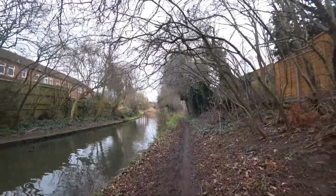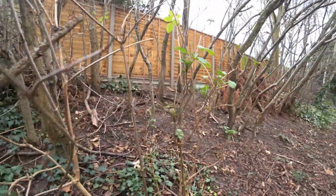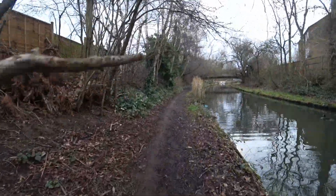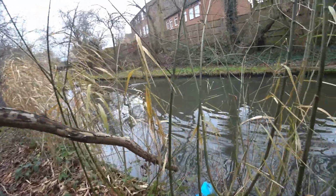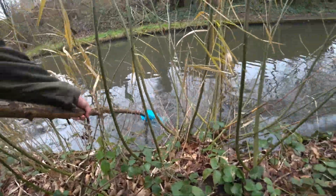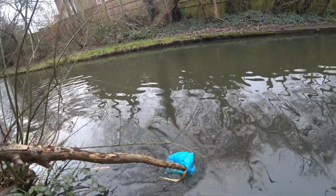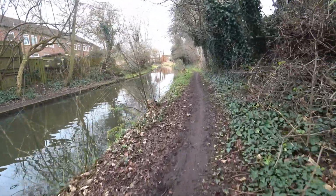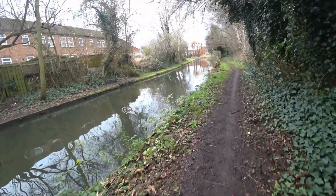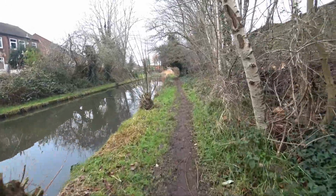Let's get a stick, see if this is any good. Put it in the bin, eh? Leave no trace. Take your rubbish home with you. A bird could have got stuck in that. There's loads of bins along here. No need for it.